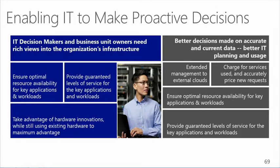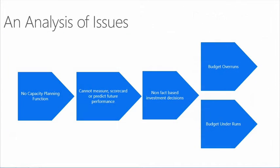So now let me think about the analysis of issues and how we will approach this. How will we think about providing these services to customers? The first thing is we want to think about the planning process that we'll actually have to go through to get this deployed. So we think about capacity planning functions. We need to think about, can we measure or can we provide a scorecard or a metric and predict the future performance? We then want to have fact-based investments in our decisions.